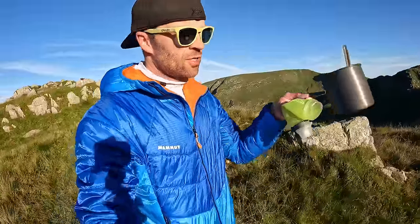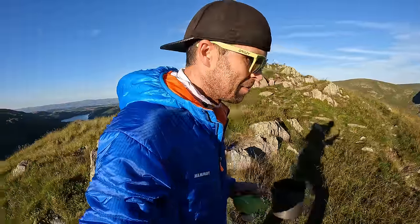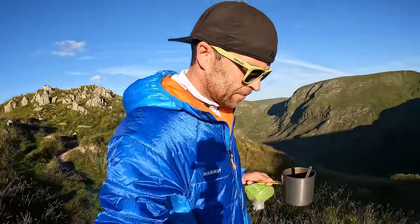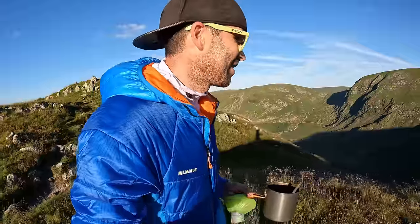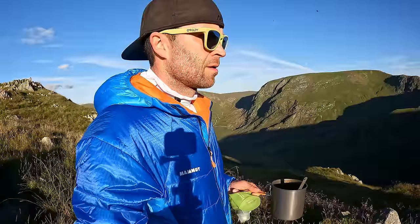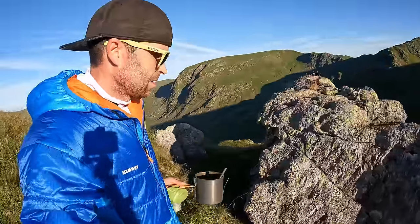Right, I've got this cooked, some water with me, beer in my pocket, and I'm gonna go find some grass that's moving the most to find where the breeze is, just to keep these midges at bay. Yeah, it looks like it's actually calmed right down. Not much movement at all. Anyway, let's find a seat and get this eaten. Look at this big chunk of a rock here. That looks cool, doesn't it? Let's get on this.